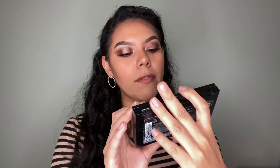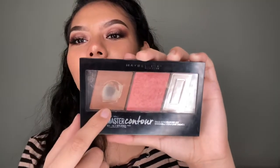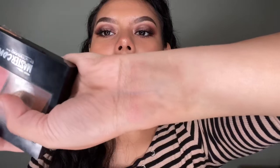The next one that I use for blush is from FaceStudio. It is the Master Contour. As you can see, I broke the highlight that was there. Let me see if I can, there you go. And the contour here, I use, but it's not one of my favorites. The blush here though, it is beautiful. Let me go ahead and swatch that for you. Look at that. It's very subtle. You don't see it as much on the cheek, so you can build up, or it's just a little bit that you can put on.